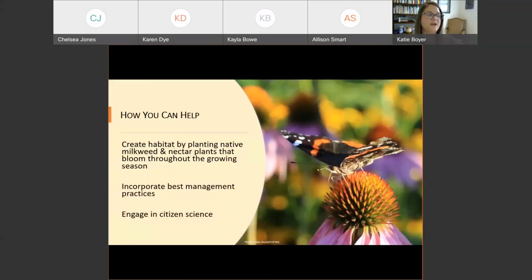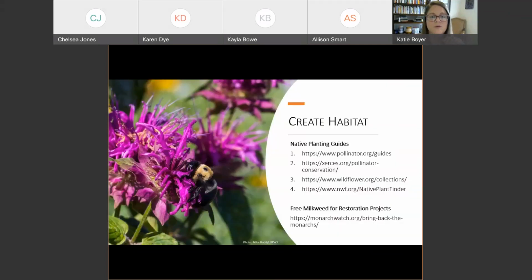Well, you can help by creating habitat, and that just includes planting milkweed and nectar plants that are going to bloom throughout the entire growing season, so spring, summer, and fall. You can also incorporate best management practices on your lands that can include reducing pesticide use, changing mowing regimes, that type of management. And then also engaging in citizen science is a really solid way to get involved. And I'll talk a little bit more about that.